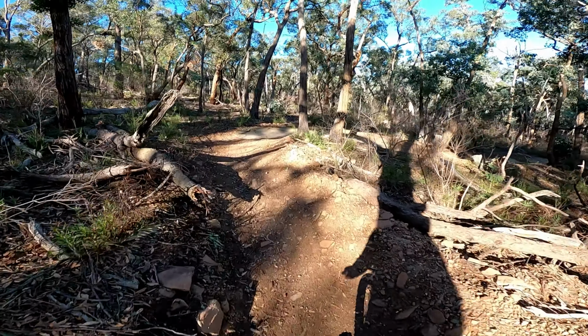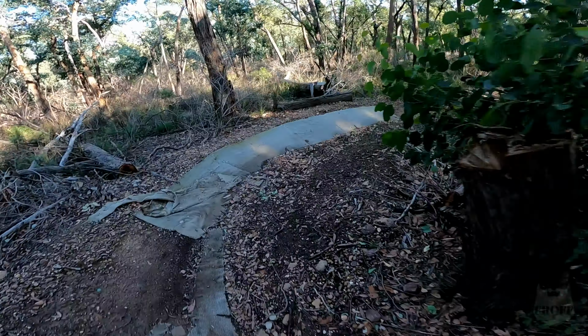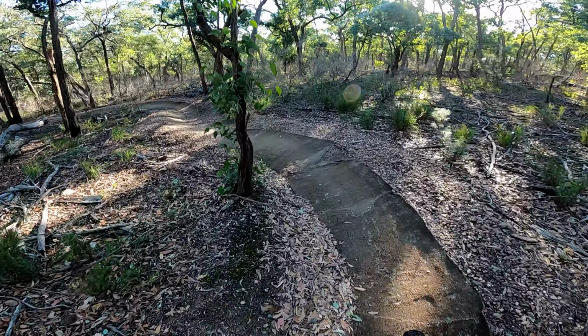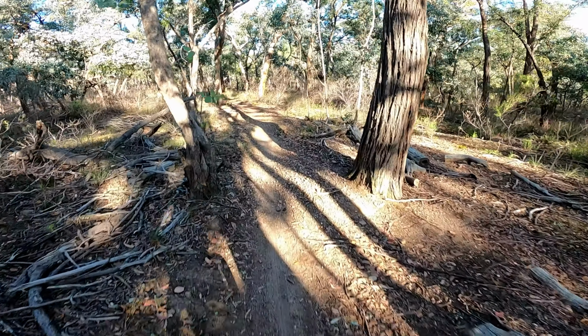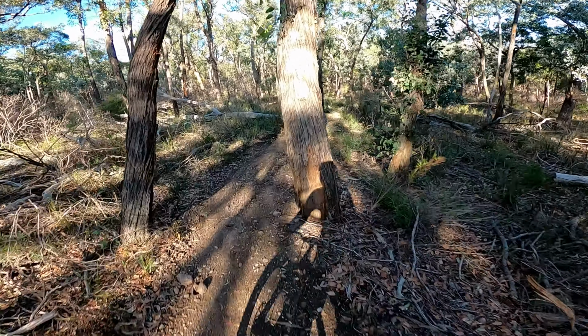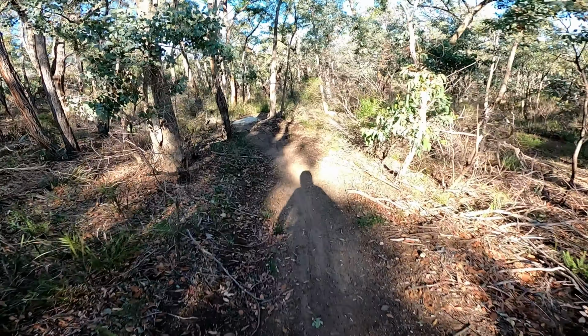Oh, yep. Oh, that bit was really cool. And those carpeted berms just hold the traction so well. But then you come off those carpeted berms and she's a bit wild.